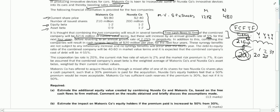We have gone through questions in which the synergy benefits were in terms of earnings. Here the wording says cash synergy benefits, which is very different. It further says these synergy benefits are not subject to any inflationary increase and no synergy benefits will occur after the 4th year. The debt to equity ratio of the combined company will be 40:60 in market value terms, and it is expected that the combined company's cost of debt will be 4.55%.